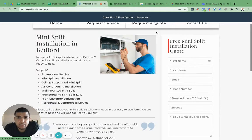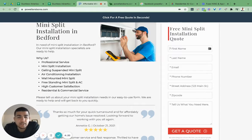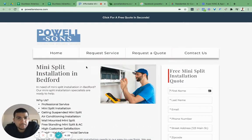Maybe they're not tracking the button clicks. I don't see it pushing through anything. So maybe they're not tracking the button clicks. They should be. You should be tracking which one does what, because that can help you convert a little higher as well, because you can customize the landing page based on what people are clicking for.